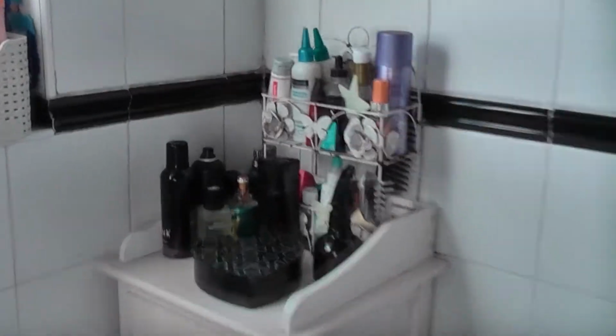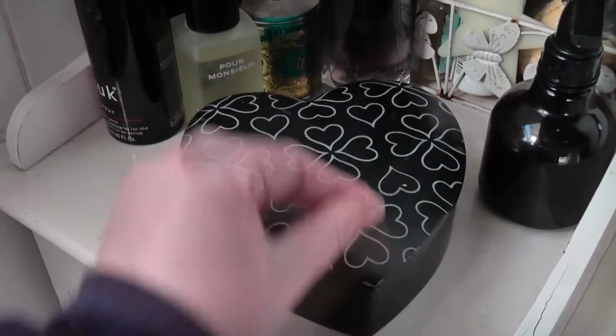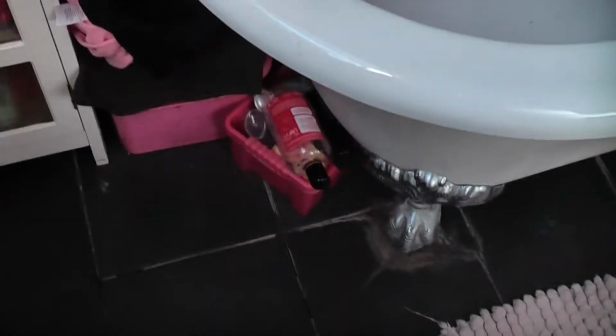Over here we have this cabinet. On here are primarily a lot of Alex's things. This I got from a charity shop, which was £2. It's really, really heavy, made of marble, and in there are our matches because it keeps them airtight and dry. Then I have some hair stuff. My little box of empties is down there. It used to live over here, but there's now a little plastic bath with Alex's products in there.